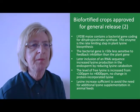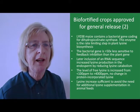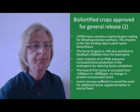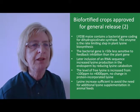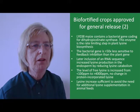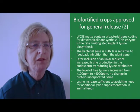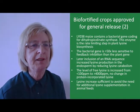LY038 maize contains a bacterial gene from Corynebacterium, encoding for dihydrodipicolinate synthase, which is the rate-limiting enzyme in plant lysine biosynthesis. The bacterial gene is more than 50 times less sensitive to feedback inhibition than the plant gene. It was also later shown that the inclusion of an RNAi sequence could increase lysine production in the endosperm by reducing lysine catabolism.